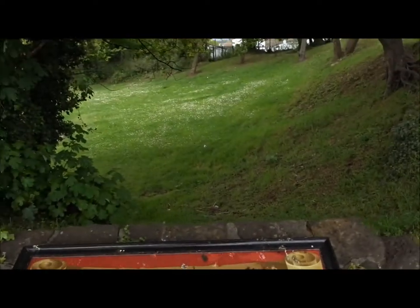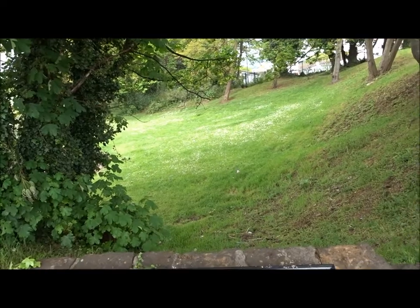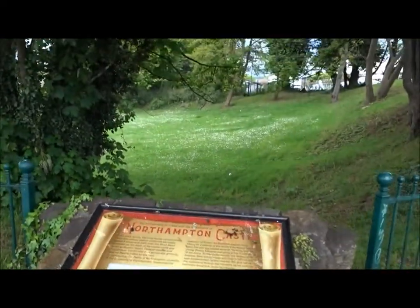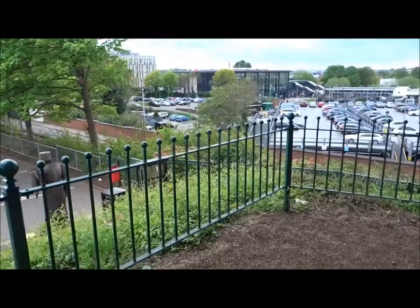Yeah, I've got to read up on the history, because I've got muddled up. I only saw Huntingdon Castle the other day, so I'm trying to decipher a lot of information at the moment. When I put this video online, I will add captions. So here we have, I'm on top of the mound.